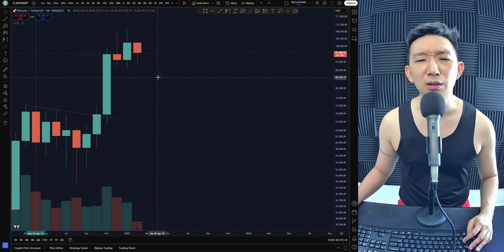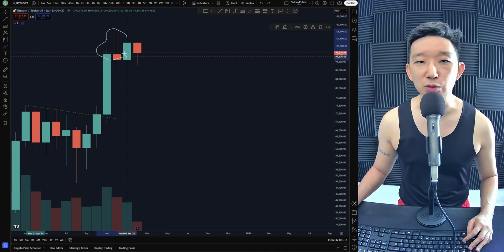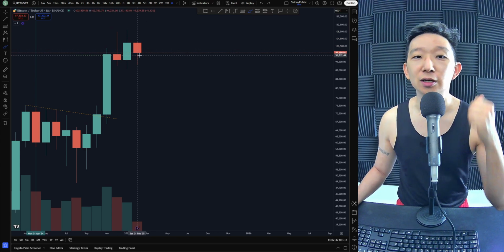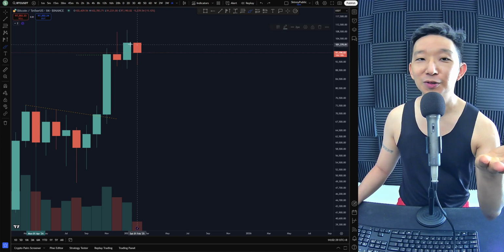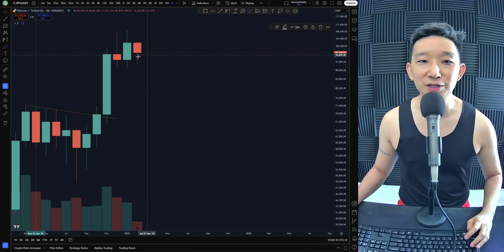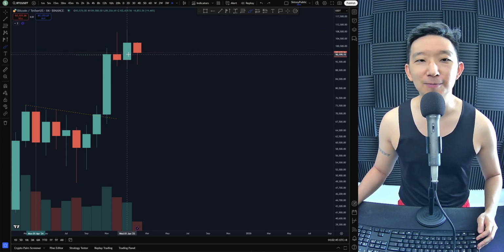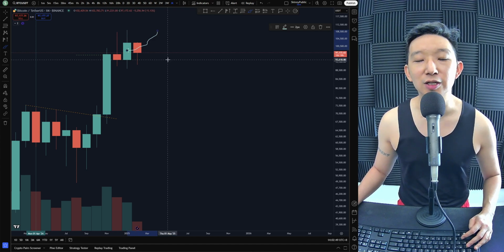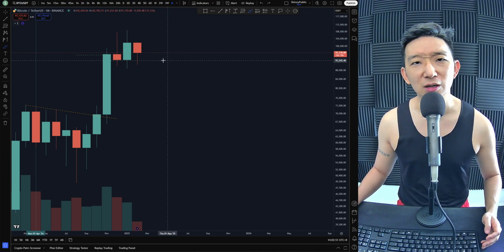So I'm like, normally when you see a shooting star, this should be signaling the end of the bullish trend. But where is the end of the bullish trend? This is not a bearish candlestick. We would be expecting a red candlestick, but it's actually a big green body candlestick. Not exactly big, but okay.